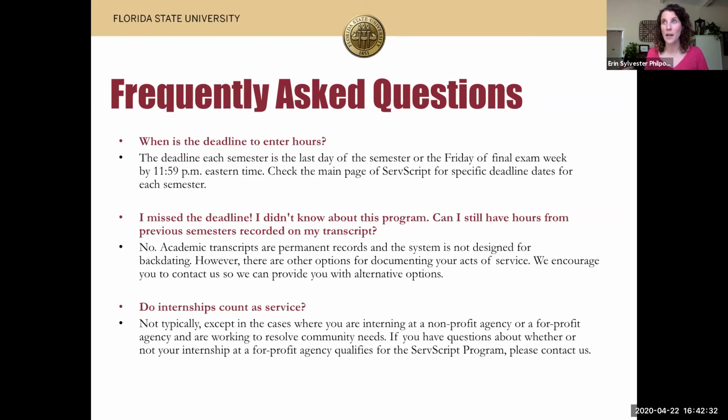Doing an internship at a for-profit location or in the office of a family member might not count as service. It might though. So feel free to reach out to our office and we can help talk through what type of work you are doing, whether you are receiving payment for that work, and in what way you feel it helps benefit the community. That can really help us answer if it's service or not and if it would qualify.